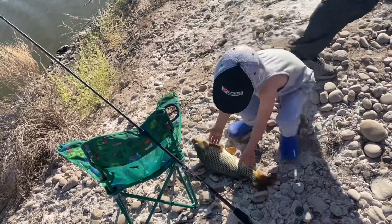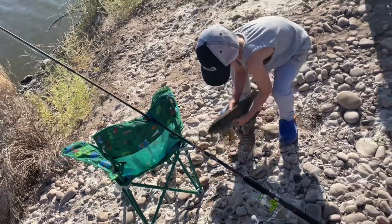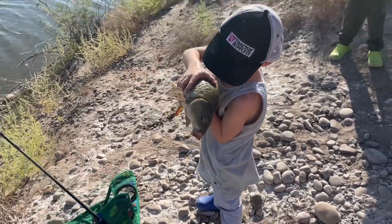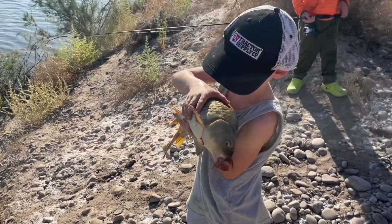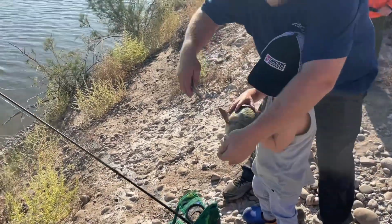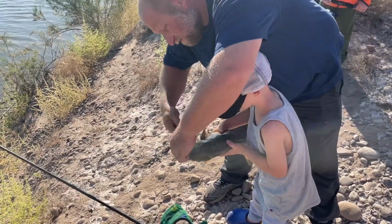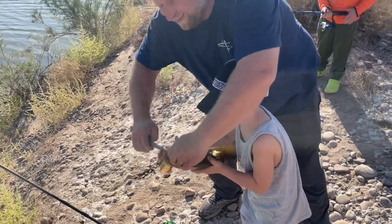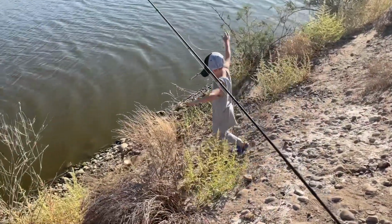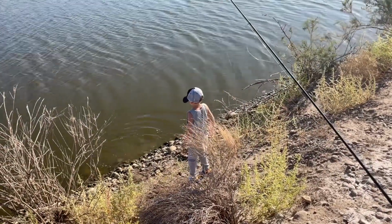So you're gonna go put him back in the creek. Okay, here we go, Hutch. That's huge. Let me get the hook out and you can go put him back in the river. Okay, go put him back in. Now he's going. Get him in there. Say bye, fish.